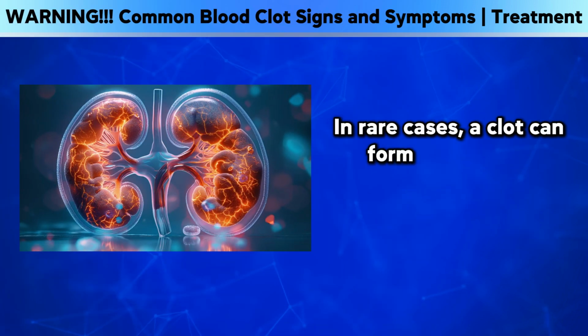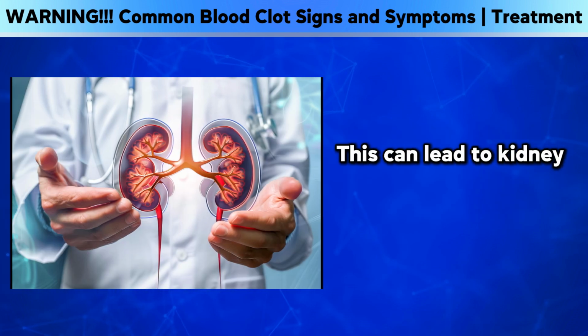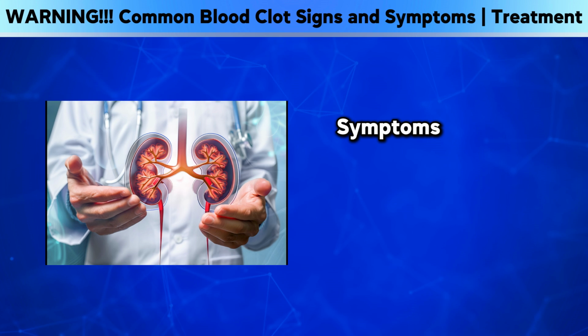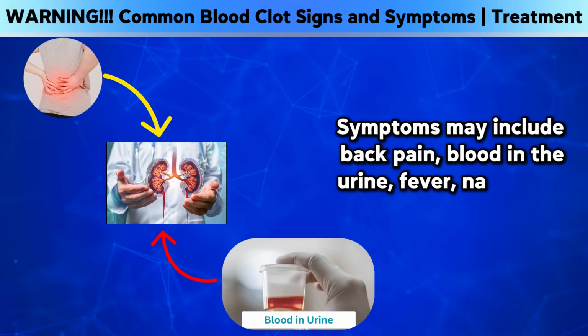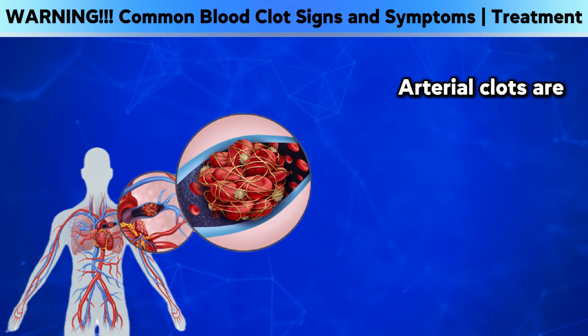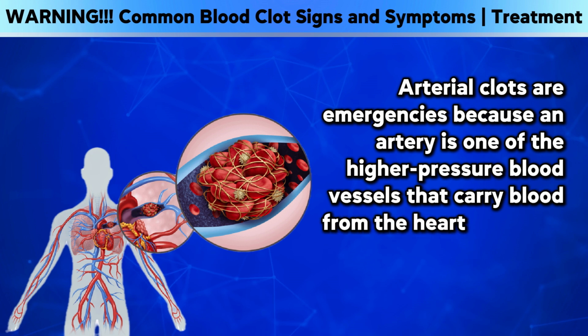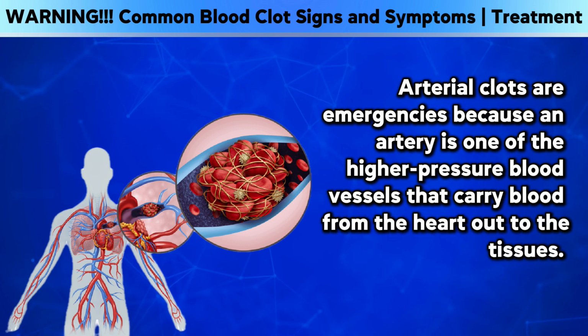In rare cases, a clot can form in the kidney's blood vessels, causing renal artery thrombosis. This can lead to kidney damage or failure. Symptoms may include back pain, blood in the urine, fever, nausea, or vomiting. Arterial clots are emergencies because an artery is one of the higher pressure blood vessels that carry blood from the heart out to the tissues.